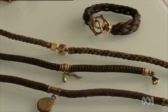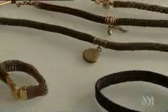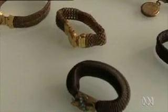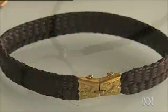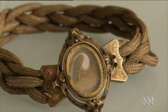Hair wasn't just used for mourning, it was also used for sentimental reasons. Often a loved one would have a piece of hair work made up into a bracelet or a brooch or a locket and given to another loved one, say if they were going on holiday or if they just wanted to show a token of their affection. The hairworking industry became so big by the mid-19th century that over 50 tonnes of hair were imported every year into London for the use in hairwork jewellery.